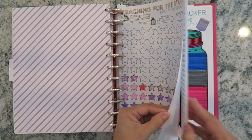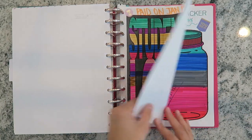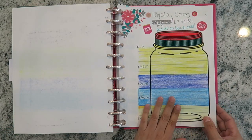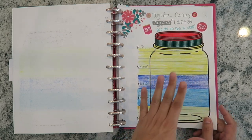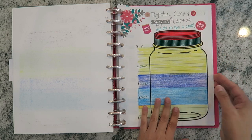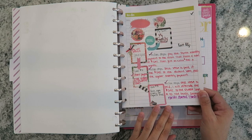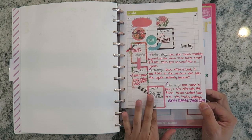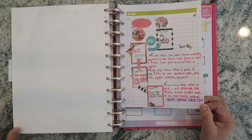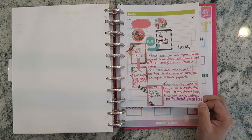I like to save all our visuals through the year. So when we paid off our student loan, I have that. When we paid off our Versa, I have that. Our Camry, and I like to do the dates. It gives me more motivation, to look at what I accomplished through the years. Before I found the Budget Mom, I was just using pen and paper, which you guys can do. There's no need to buy a budget workbook, just plain paper and pen. Even an Excel spreadsheet helps.